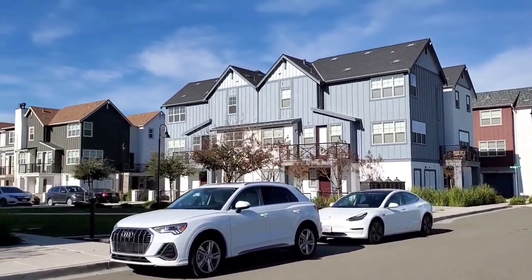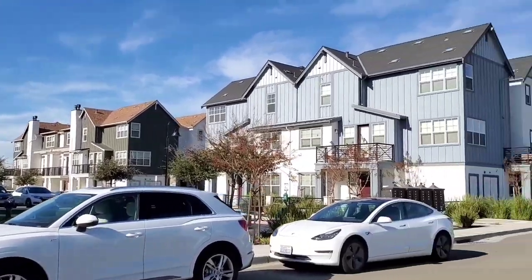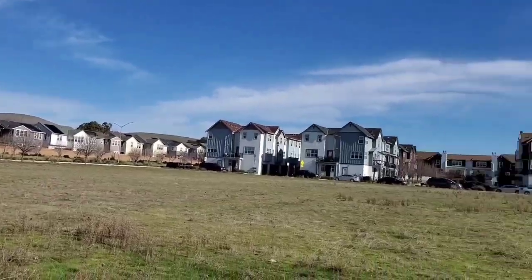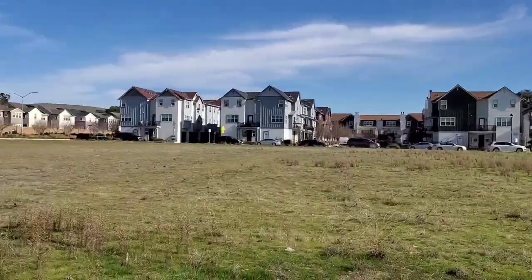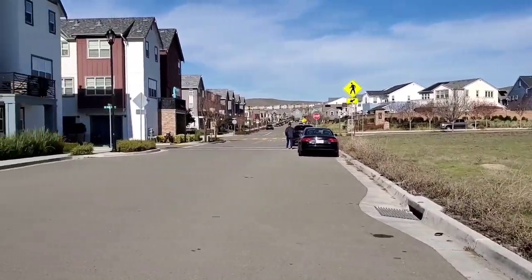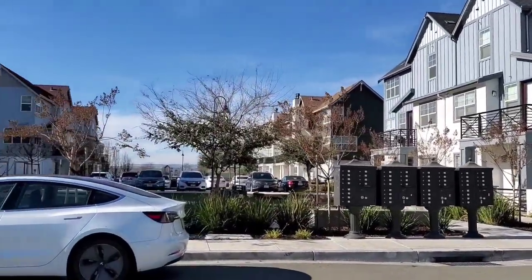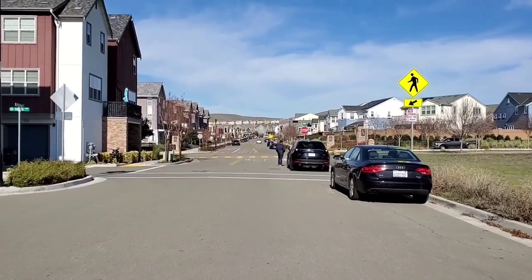So let me bring you along our neighborhood. It's a beautiful day, the sun is out, and the weather is perfect. It's not cold, it's not hot, it's just right. Hubby is right there walking.